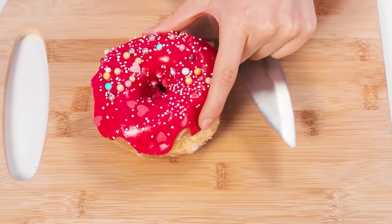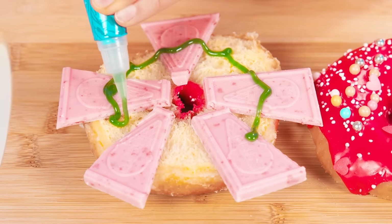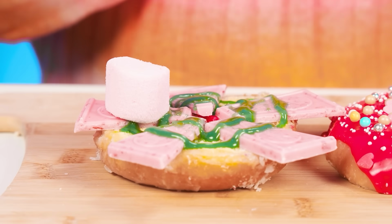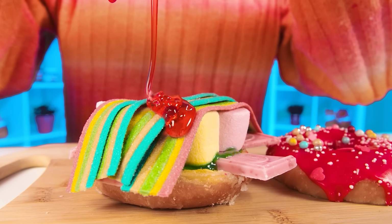The sister cuts the donut into two halves. Now the chocolates. How sweet it is! But sister has something else. It's sour gel! It's so delicious, but so sour! Now let's add marshmallows. A little marmalade. And berry syrup. Why not? Now we cover our miracle burger.